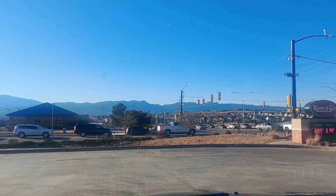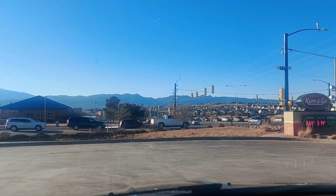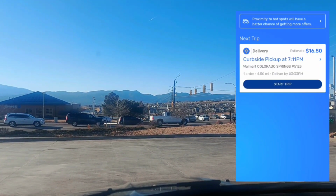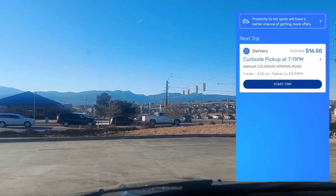All right, guys, we just accepted a Spark order. It's $16.50. I'll throw it up on the screen here. It's a single order, so it's a pretty good paying single order. Looks like there's probably a $10 tip on there. I'll know more when I open it up here.